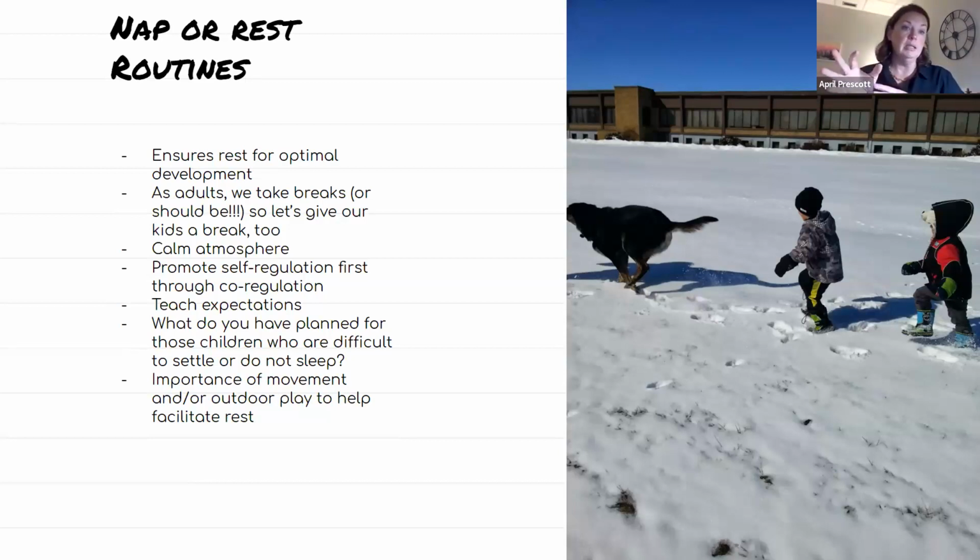But getting kids outside can be really helpful in facilitating having some downtime. We all deserve rest, and children, especially if they're in your care for all day, deserve a rest. And so what does that look like? It's a calm atmosphere, promoting self-regulation through co-regulation. Teach them how to rest by you also resting with them, teaching those expectations. Do you have a plan for those kids who are difficult to settle? And what does that look like? Okay. And then again, the importance of movement and outdoor play to help facilitate this rest time.